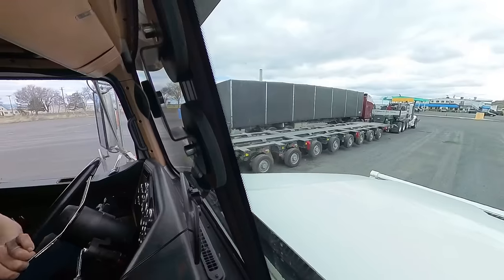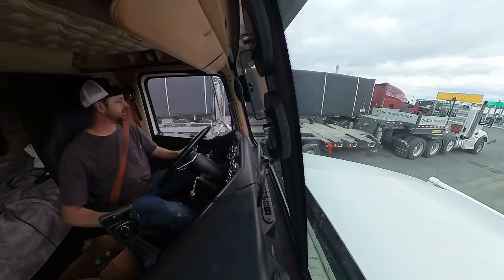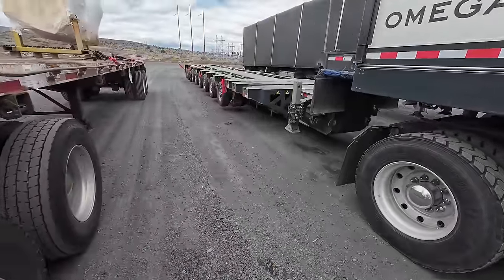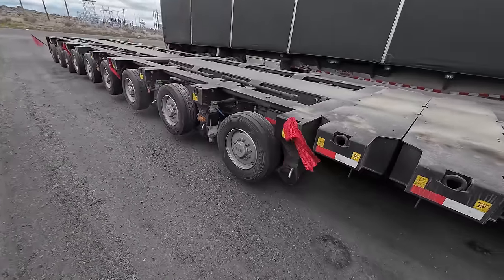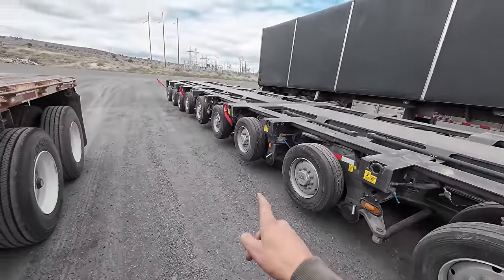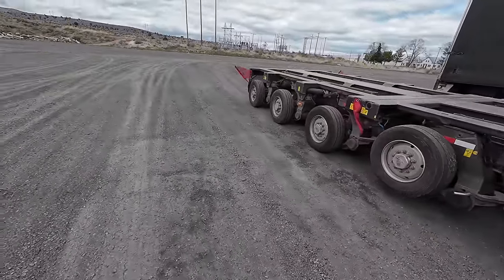These things are nifty. Very, very expensive, but they do a lot of tricky and cool stuff. So check this thing out. All of these wheels go up and down individually, and all of them turn so you can move this trailer sideways and all kinds of stuff. And then it splits there, there, there, there, and extends and retracts and does all kinds of cool stuff.